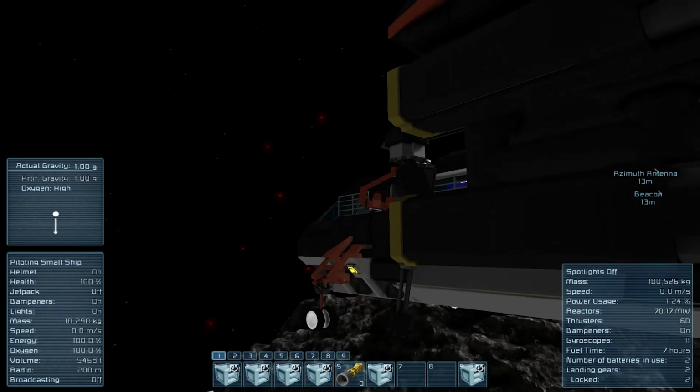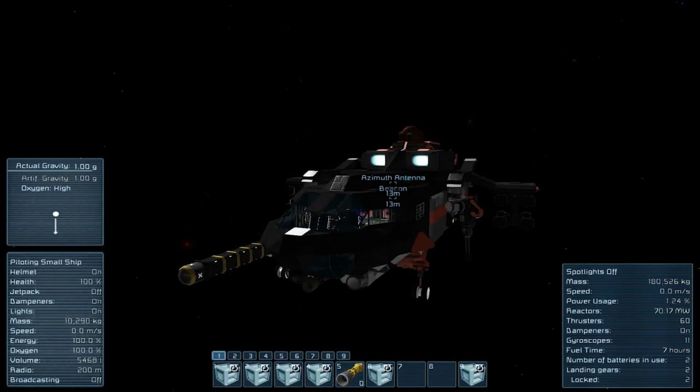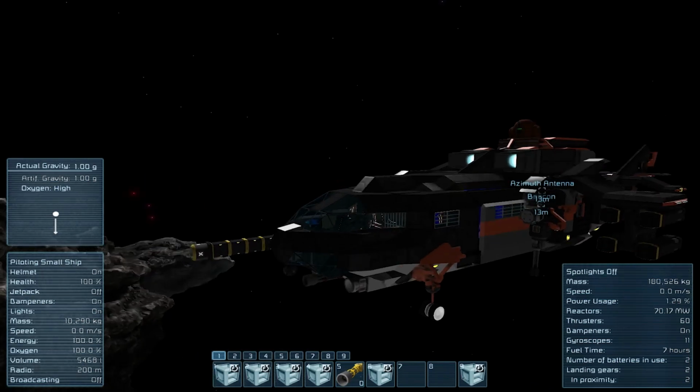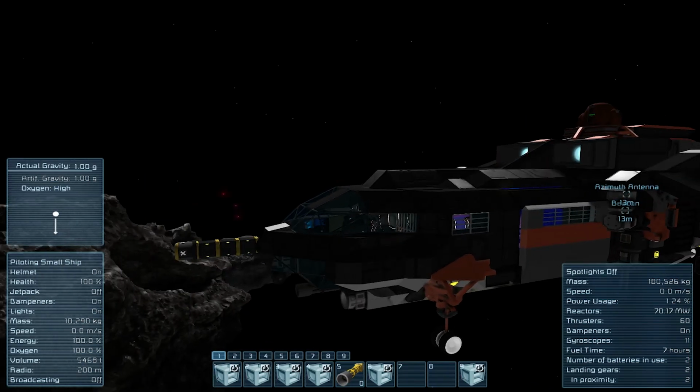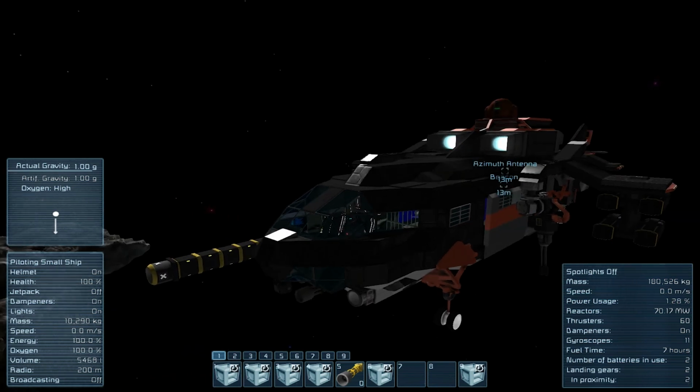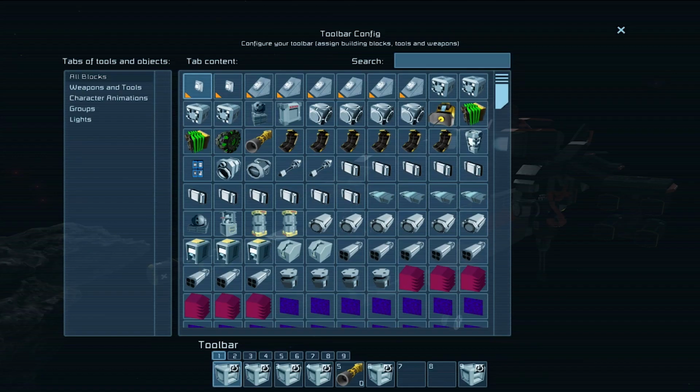Wait a minute. Are they supposed to stay pointed down? I feel like they're not, but I don't want to break it. Maybe there's another control to get the... wait. I don't know. I don't want to break it.